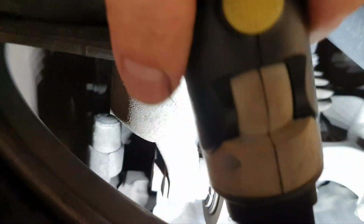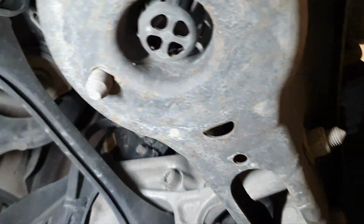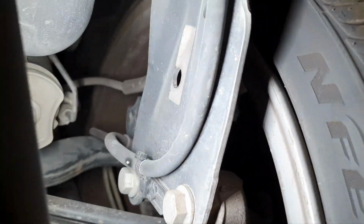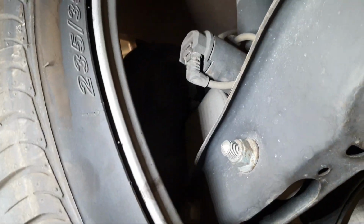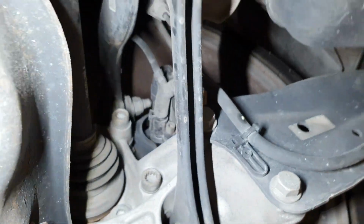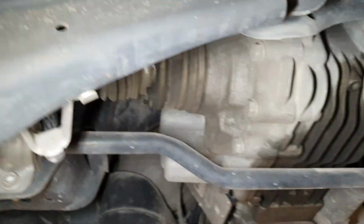Inner brake pad looks okay. Fine, fine. Rim, I don't see any mark. Nothing weird. Lovely, brake pad. Okay, alright. Stabilizer bar boots look okay, fine.